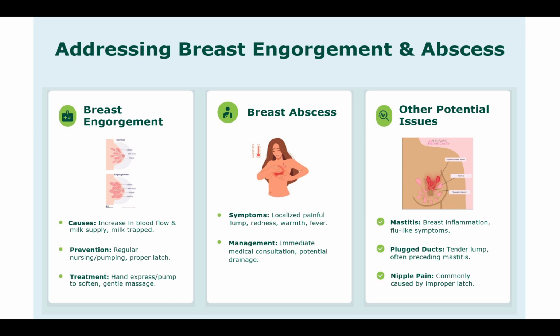A breast abscess is a red flag: high fever, localized throbbing pain, warm red overlying skin, and possibly pus. It's often a complication of untreated mastitis. Management requires urgent medical care, incision and drainage under local anesthesia, plus IV or oral antibiotics like dicloxacillin. Crucially, continue breastfeeding from the unaffected breast. Pump the infected side to maintain supply but discard that milk until cleared.